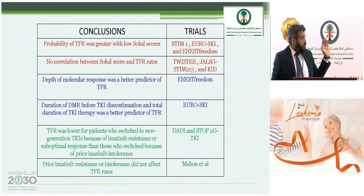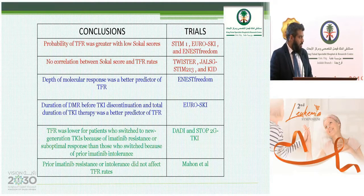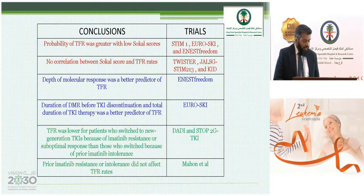Euro-SKI says actually the duration of deep molecular response before TKI discontinuation and the total duration of the TKI therapy was a better predictor of TFR. TFR was lower for patients who switched to new generation TKIs because of imatinib resistance or suboptimal response than those who switched because of prior imatinib intolerance. This is the Stop 2G-TKI in DADI, and prior imatinib resistance or intolerance did not affect TFR rates. So lots of conflicting information from the different trials.